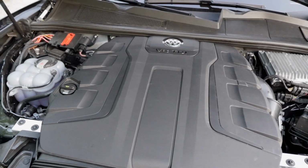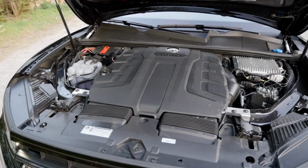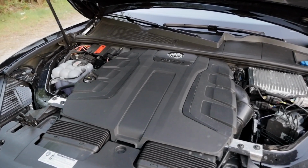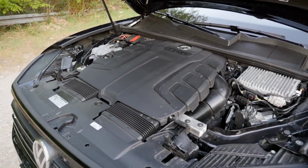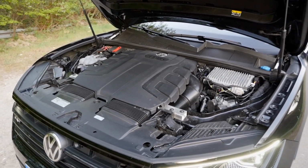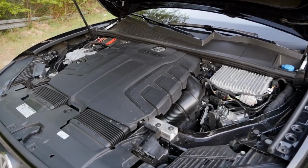And by the way, all-wheel drive distribution, either 40% in the front, 60% in the rear, as standard, or then adaptive, a little bit changeable also. So the maximum is either 20% in the front, 80% in the rear, or 70% in the front and 30% in the rear. So that's how it can change on the maximum level.